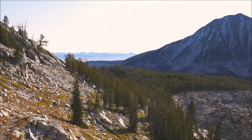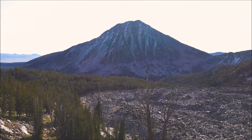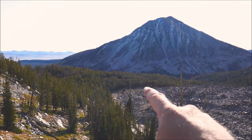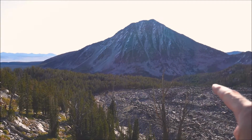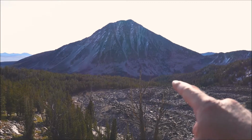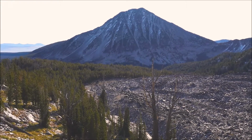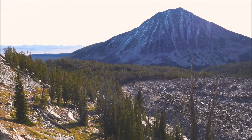Yeah, this trail, the way it goes, kind of has me confused, but I think my destination lies over in here somewhere at the base of that mountain, I think. One way to find out, and that's just to keep going.